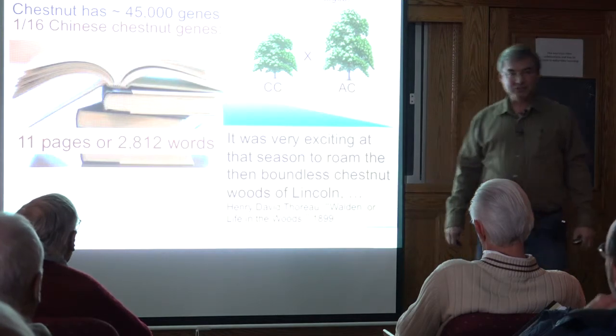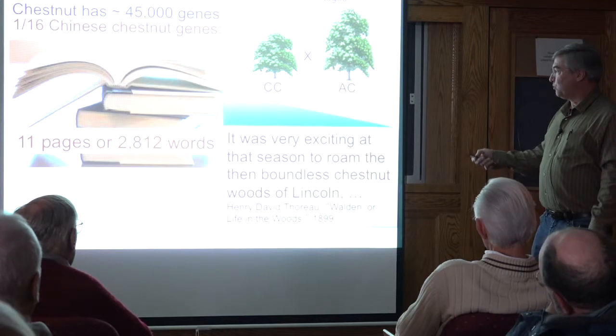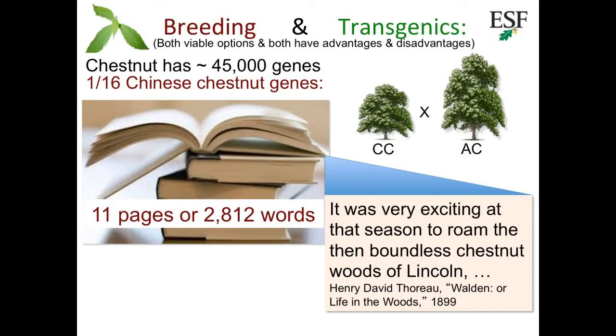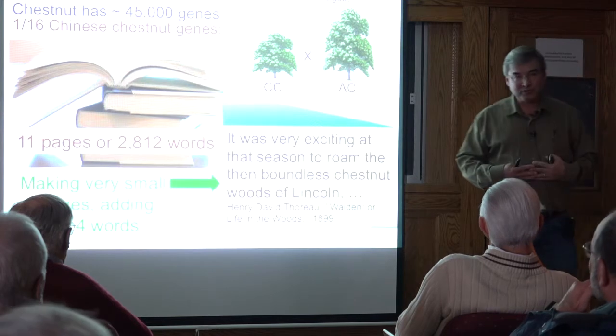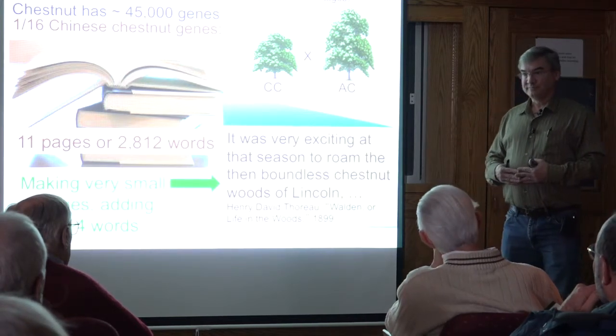Now let's look at transgenics. Again, looking at this book example. We're still going to look at the whole book, but now we're just going to pull out half a sentence here. That sentence says, "It was very exciting at that season to roam the then boundless chestnut woods of Lincoln." I like this because this is from Thoreau, Walden, talking about chestnuts. So in transgenics, we're making very small changes, only adding 2 to 4 words to that.